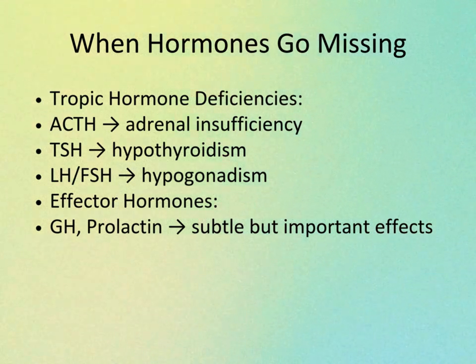If you lose tropic hormones: ACTH, adrenal insufficiency; TSH, hypothyroidism; LH/FSH, hypogonadism. These directly affect target organs like the adrenal glands, thyroid, and gonads. If you lose direct effector hormones, GH and prolactin, the effects may be subtle, but still important, especially in children or when fertility is an issue.